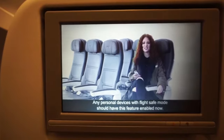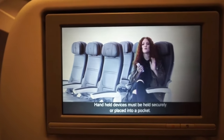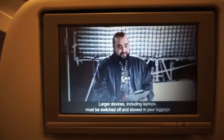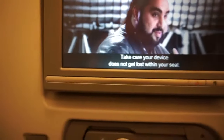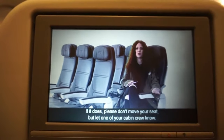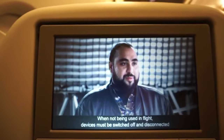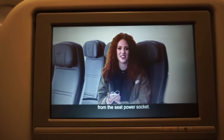Any personal devices with flight safe mode should have this feature enabled now. Handheld devices must be held securely or placed into a pocket. Larger devices, including laptops, must be switched off and stowed in your luggage for takeoff and landing. Take care your device does not get lost within your seat. If it does, please don't move your seat, but let one of your cabin crew know. When not being used in flight, devices must be switched off and disconnected from the seat power socket.